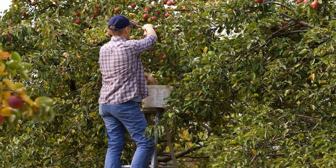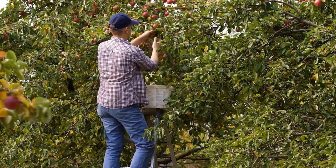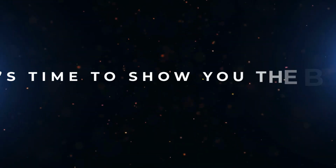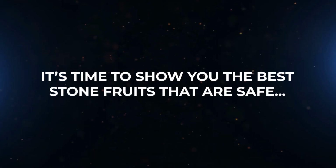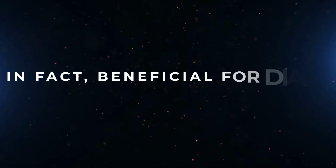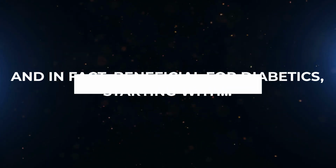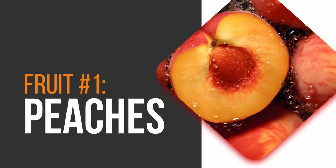Most stone fruits are picked at their peak, and you typically find them for sale from May through October, though their peak season is June through September. Okay, it's time to show you the best stone fruits that are safe, and in fact beneficial for diabetics, starting with fruit number 1, peaches.